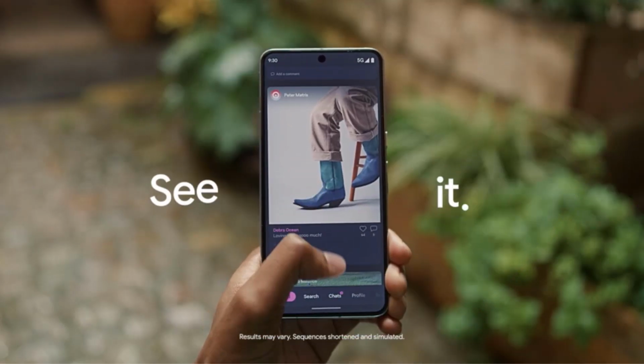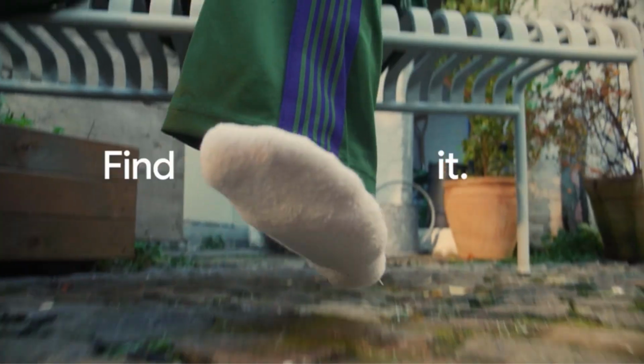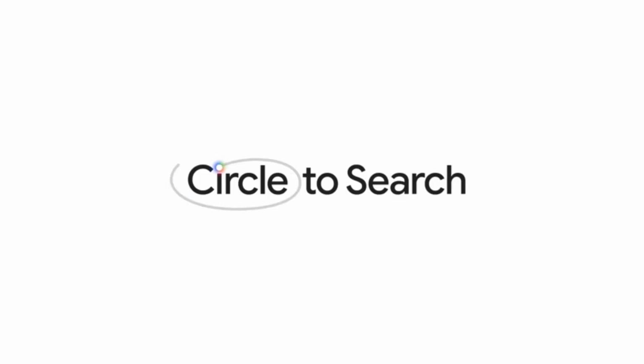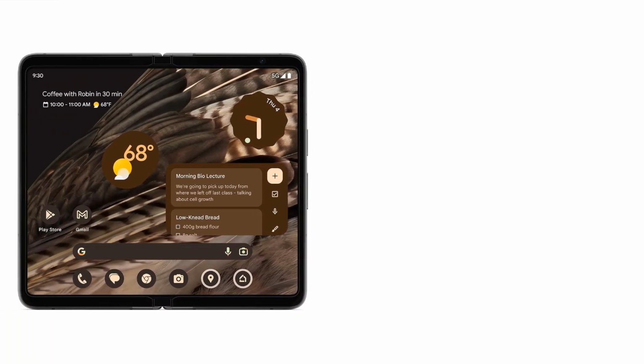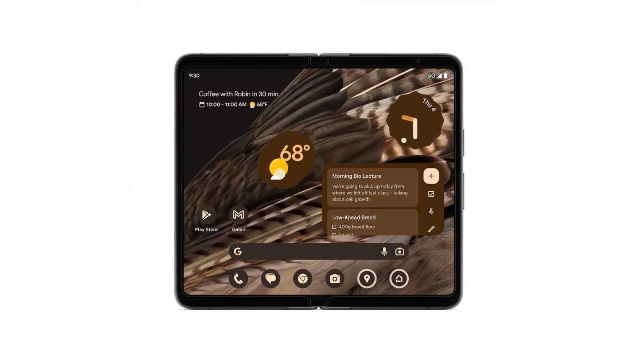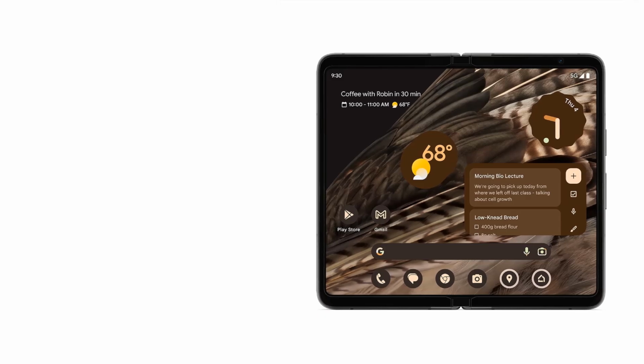The triple camera setup features a 48 MP, f/1.7 main camera with OIS and PDAF, a 10.8 MP, f/2.2 ultra-wide camera, and a 10.8 MP, f/3.05 telephoto camera with 5x optical zoom and 20x Super Res Zoom support. Plus, since it's a foldable phone, you can also use the cover screen to take selfies with the triple camera setup.